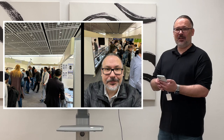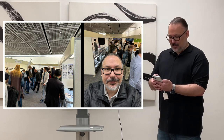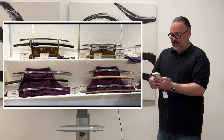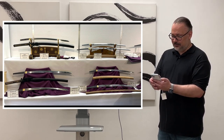Got a lot of people, got a lot of swords, 2 floors, 2 days. Anything you want to see, study, purchase is there. It was very nice. And you know the displays, thousands of swords. So let's introduce a few interesting things that I saw in particular in hand.